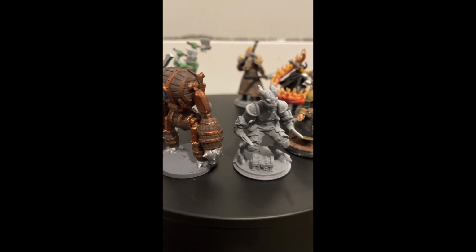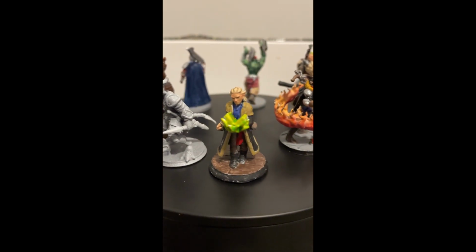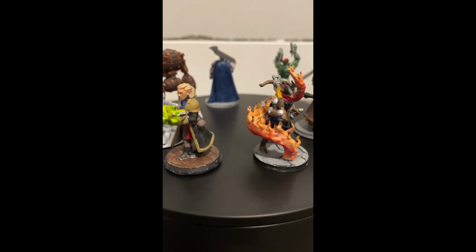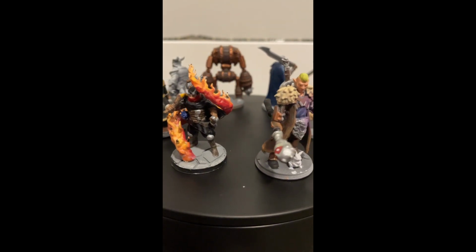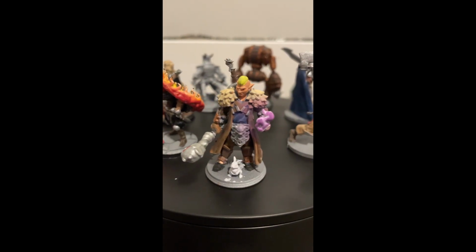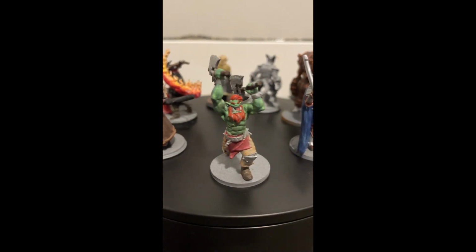And obviously, as the DM, it's not your responsibility to do this, but if you're like me, then sometimes it's a lot easier to just print them, get them out, get them on the table, painted, do everything yourself. If you can get your group to help, that's the best. And I envy you. Okay, number 2.